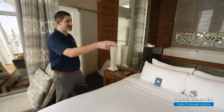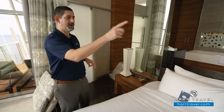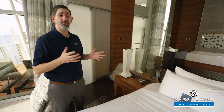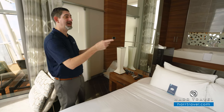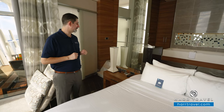Now you're gonna find a nightstand on either side. You have a European plug and two US plugs over here, a Euro and a US on the other side, which is great for charging devices overnight or if you need a plug. I do like that you can tuck things away completely in the drawers, and they also have the lighting controls so you can control all the lights in the entire suite right from your bed.